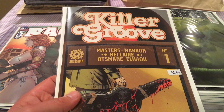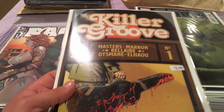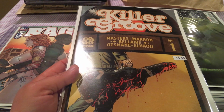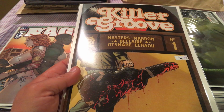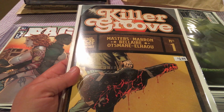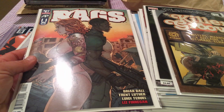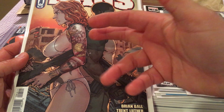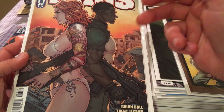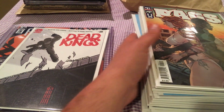Also got Killer Groove #1. This is basically the story behind this: in the 1970s, a struggling musician stumbles into a new career as a hitman, where he also finds inspiration for his music. And then I picked up, of course, another cover A of Rags, because I am just loving the art. Look how beautiful that artwork is on the tattoo on her arm or on her sleeve and everything. Just loving the art, especially inside the book too. I also picked up a few of the variants, but we'll get to that.